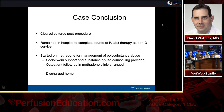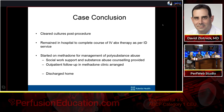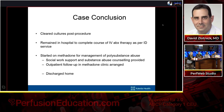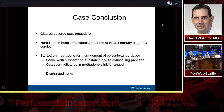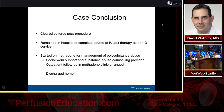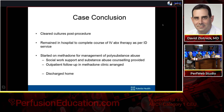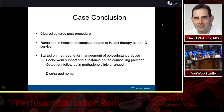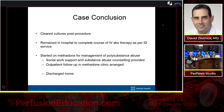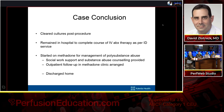She was started on methadone for management of her polysubstance abuse. She got social work support and substance abuse counseling. And she had outpatient follow-up in the methadone clinic, and she was discharged home. I actually saw her this summer, 1 year after the AngioVac, and she's doing very well. She has employment, has a stable relationship, and she's mad at me because since the AngioVac, she's put on 90 pounds. Very good. We like to say that this is a success story, that we're giving these patients an opportunity to change their life around.